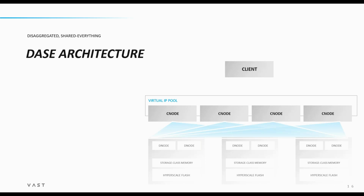So this disaggregated shared everything architecture is fairly simple. Here's the client. These are all the compute. This is the bare metal cloud in this case. And here's all the clients that you want to access. You come in through some virtual IP pools that are assigned to a whole bunch of C nodes. These C nodes are our container nodes. These are where all the CPU happens. And this is scalable for performance independent from the capacity.